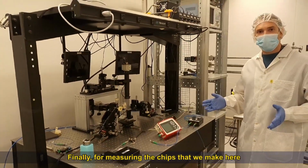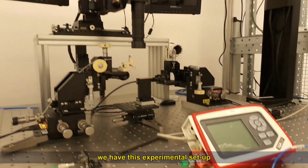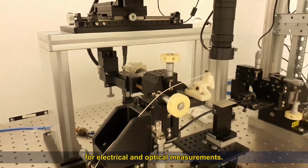Finally, for measuring the chips that we make here and other chips from different foundries, we have this experimental setup for electrical and optical measurements.